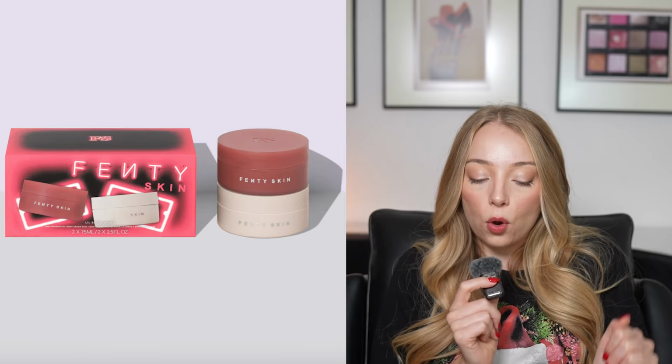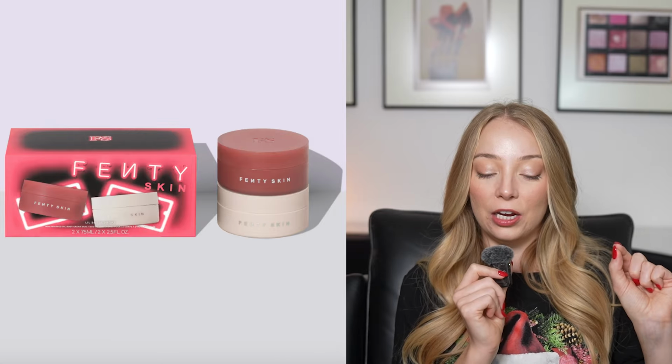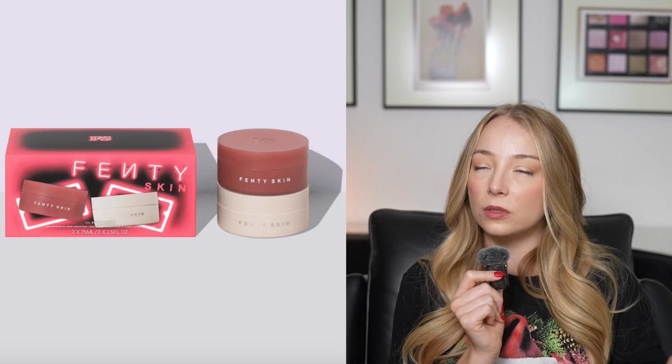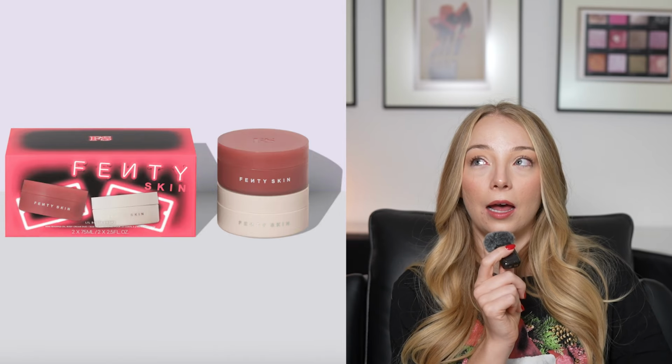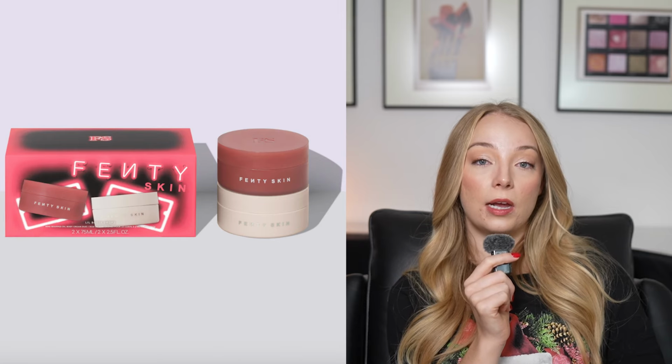Moving on, there's a mini version of the Whipped Oil Body Cream. This is in a new scent. There is Naughty Nutmeg and Warm Cinnamon. I believe Warm Cinnamon already existed actually, but this is $48 and it made me LOL, because it is $48 with a $48 value. Okay, we're just going to leave that there.